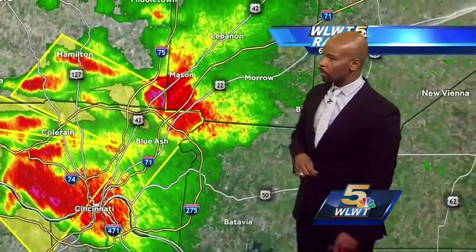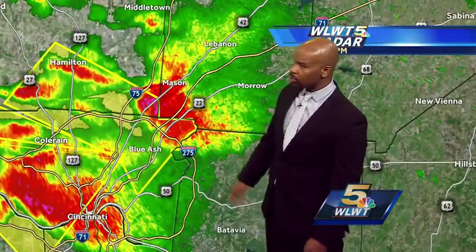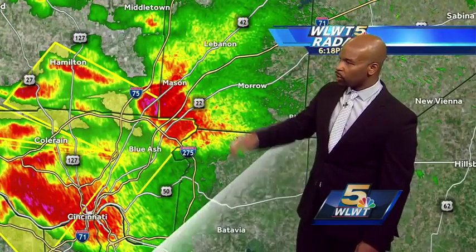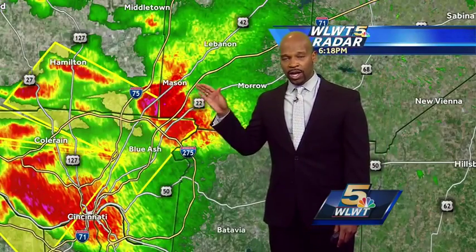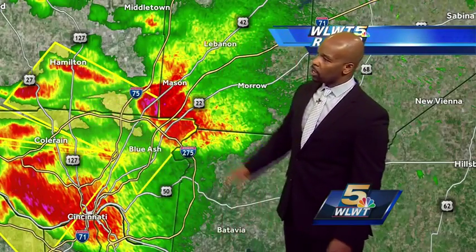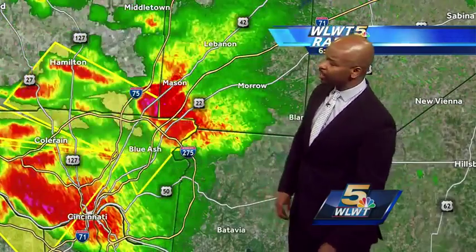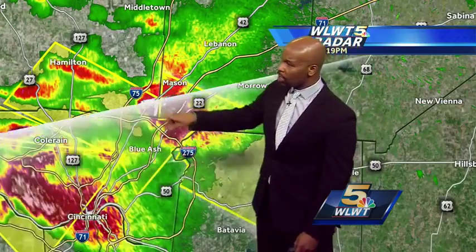The other big storm is up here in southern parts of Warren County. Don't see the warning extended just yet for this thunderstorm, but boy, nasty weather up around the Mason community up towards 22 right now. This storm has had a report of at least producing some quarter and half dollar size hail. This is when it was back over near Hamilton and Fairfield about 15 to 20 minutes ago. So it too is probably still at least producing some penny, maybe nickel size hail with this thunderstorm into southwestern parts of Warren County up towards the Blue Ash and Mason areas.